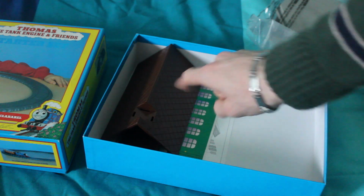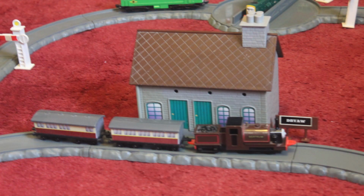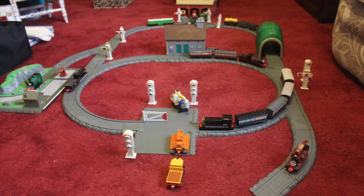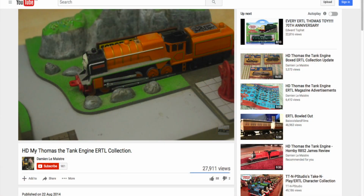You've probably seen from the first ever ERTL collection update video that I did that I do actually have this station already, and I have the Sodor slate quarry bit. The Sodor slate quarry bit I used when I did my ERTL collection update video.